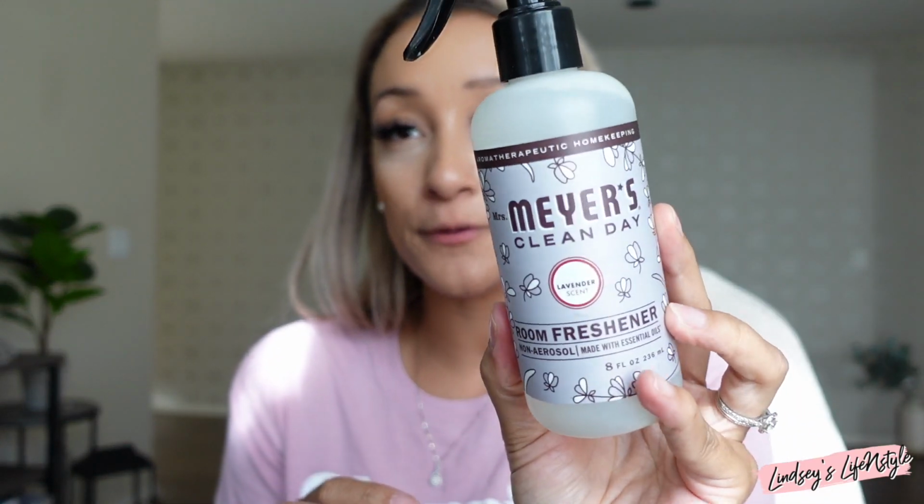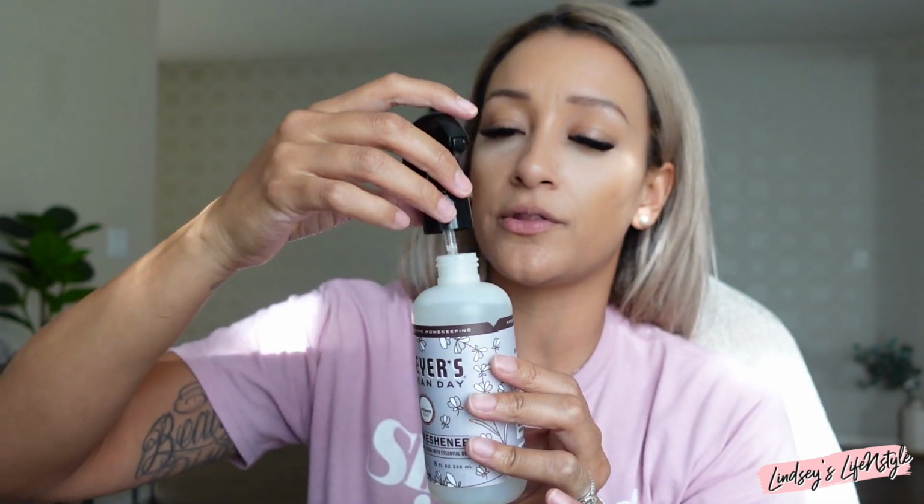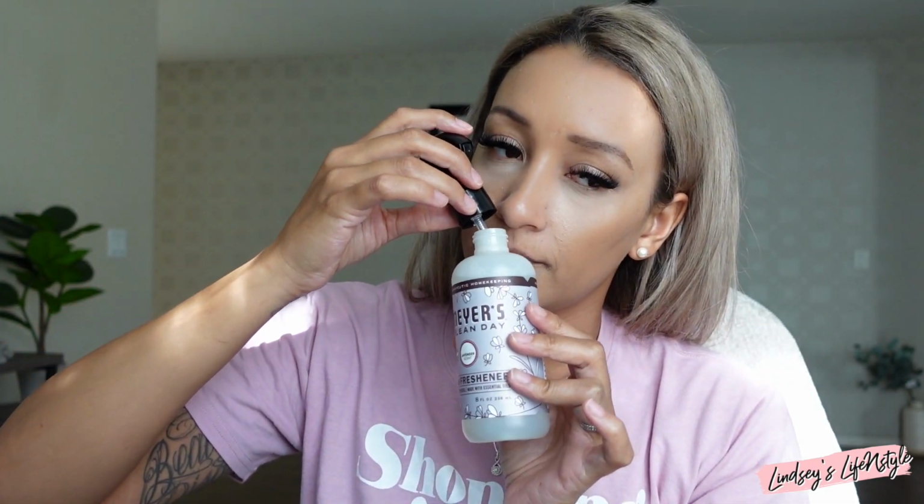Okay, so I've actually seen this a lot lately from some of you guys that I watch over on Instagram. This is the Mrs. Meyer's Clean Day Room Freshener, made with essential oils, in the lavender scent. I know what this smells like because I've used a lot of their Mrs. Meyer's cleaning products in this scent, but I want to smell their room spray. Oh, it smells good. It kind of reminds me of spring, just to be honest.